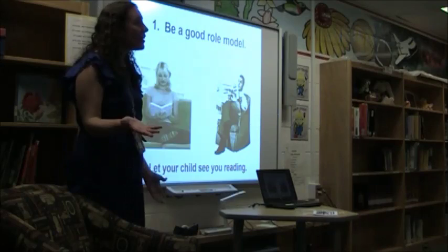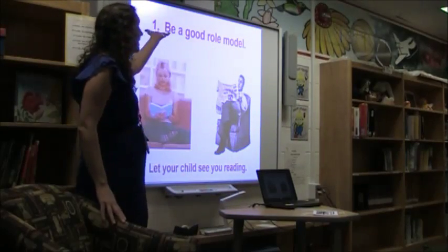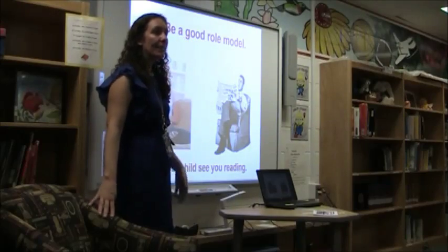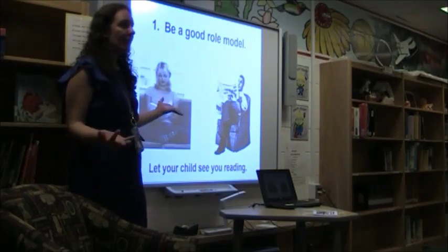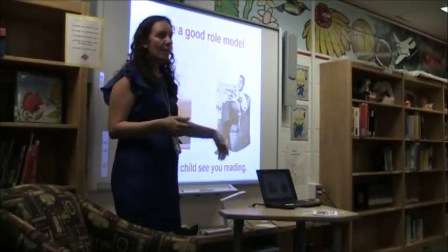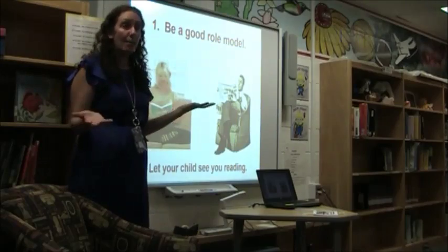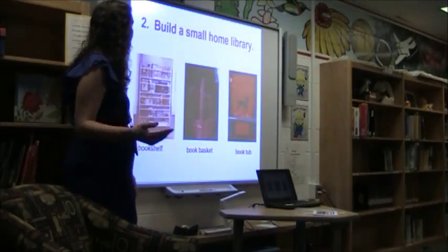So some things that you can do at home to encourage your children to be readers is to be a good role model for reading yourself, letting your child see you read, whether it be reading books, reading the newspaper, maybe you're reading on your tablet, but letting them see that reading is important to you.